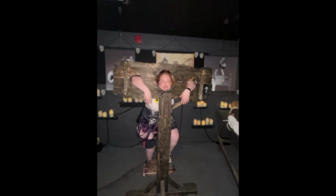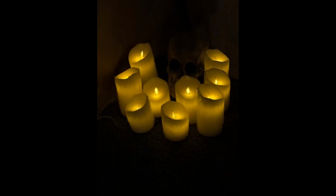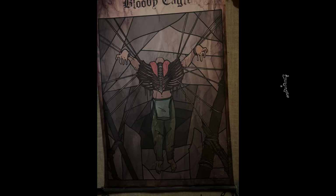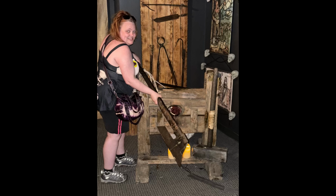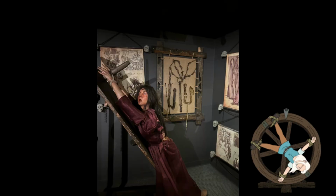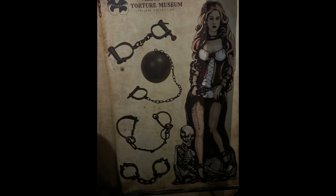This is me rolling my eyes in the stocks. And of course, some more creepy candles. Ouch. Example of an old poster. And this is me looking sinister with an axe. Even though this is a serious museum, it was hard not to take it as such.